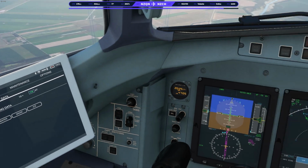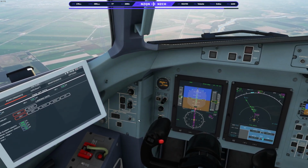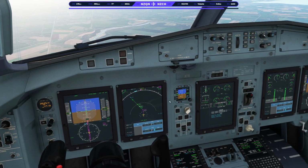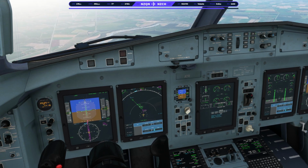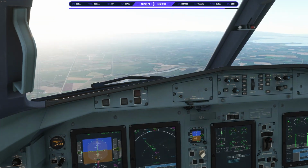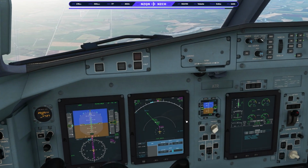So yeah, you can use reverse if you want. I haven't found that I've really needed to reverse very much. The first couple of landings I used it, and I found myself stopping 3,000 feet shorter than it predicted. It decelerates very quickly on the ground, which is nice.